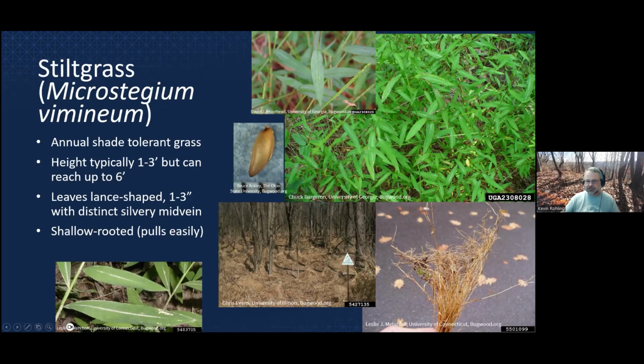They're really shallow rooted as an annual, and so they pull up very easily, which can be another thing that helps you to identify it. Some of the native lookalikes we'll talk about in a minute are difficult to pull up by hand.